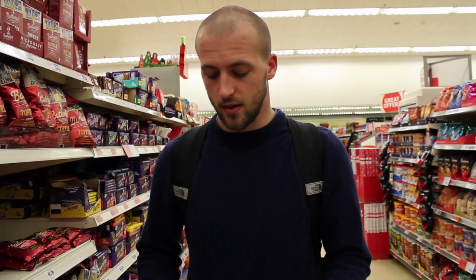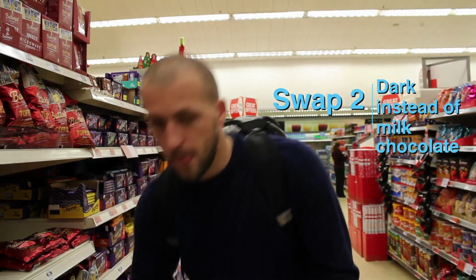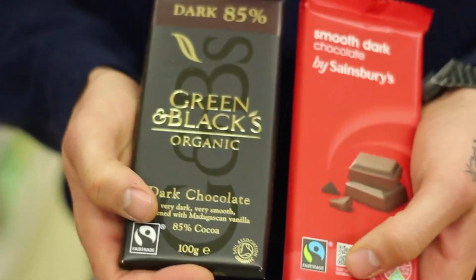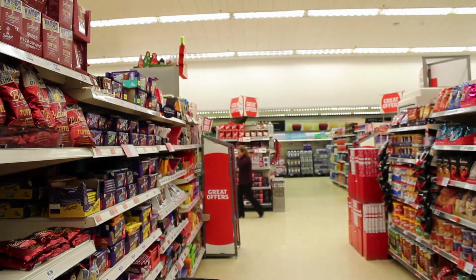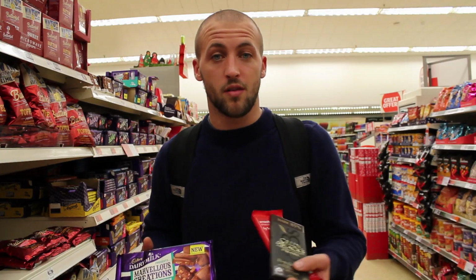Well, the alternative is dark chocolate. So you've got either the home brand, or you've got the top end of it. To be quite honest, this is cheaper than my off-camera milk chocolate. So what I'd advise is go for this. Just take it in moderation. Don't have loads of it. Just have a block. Okay, so less of this, tiny bit of this.